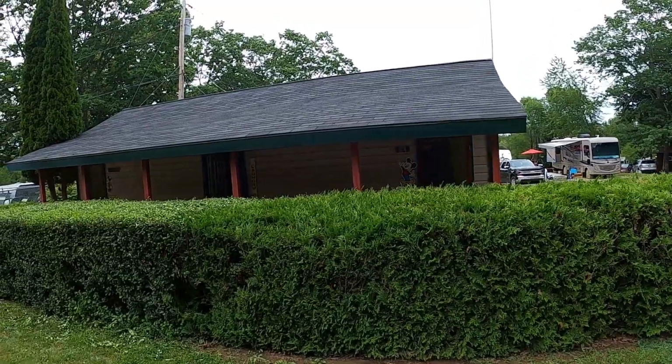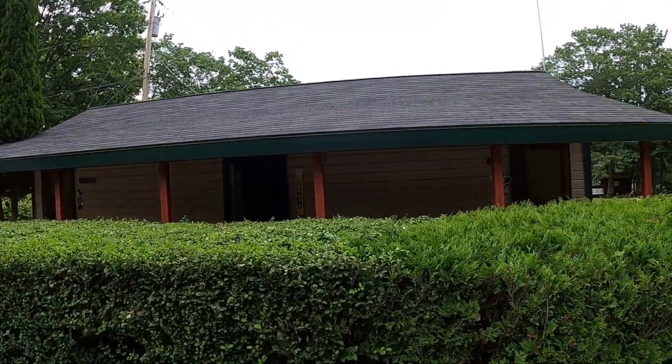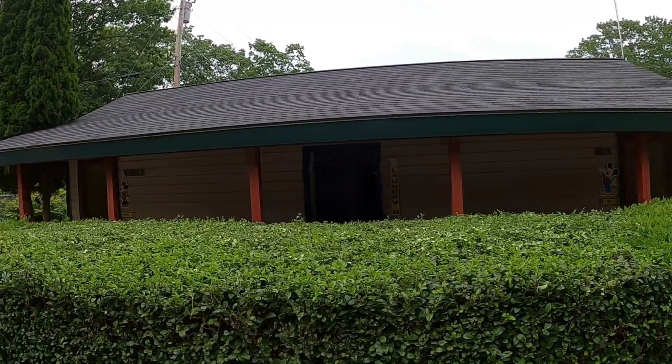This is the other side of the bathrooms right here. And one thing to say about the bathrooms, really cool, is that they have kind of a camp feel to them, but they're not old and outdated and gross. They're actually very clean and have some updated things about them. So they're definitely good bathrooms.